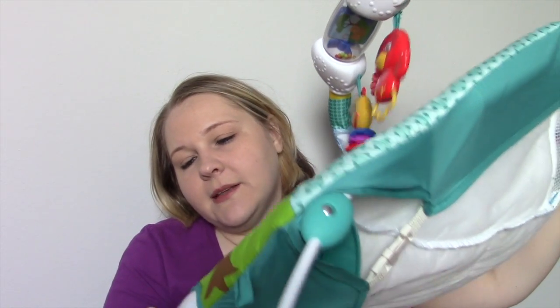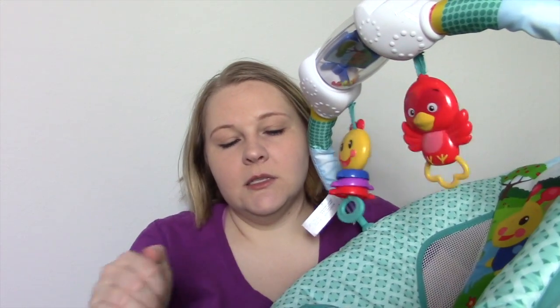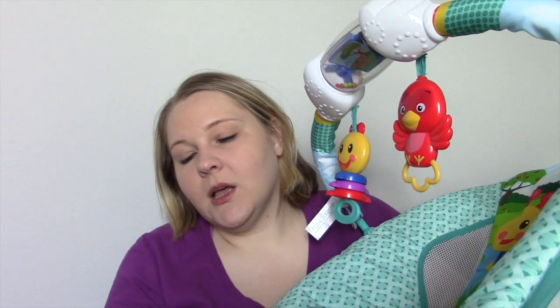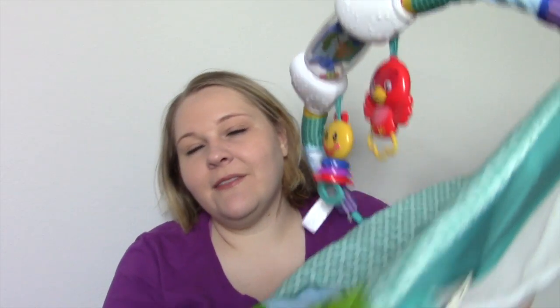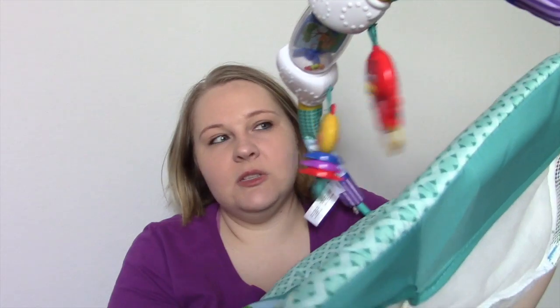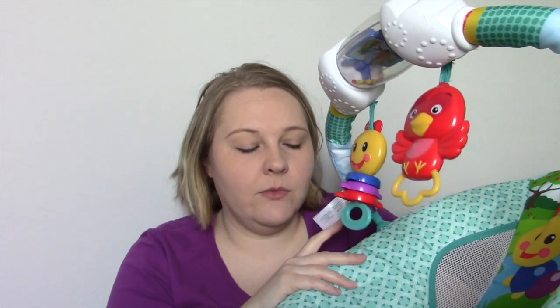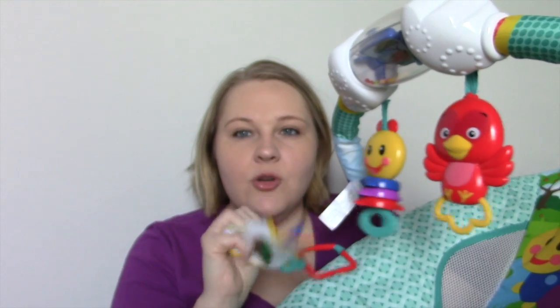Well, the batteries are almost dead. Oh wait, no they're not. Can y'all hear that? When they kick, it has this option. Instead of just continuous music, when they kick or get excited, it goes off. And then there's the option of just continuous music. You want to be a bouncer. And then there is a vibrate, just a soothing vibrate. We got this when he was closer to 3 months. It also comes with this little book thing on the side, like little crunchy books, and obviously a lap belt.